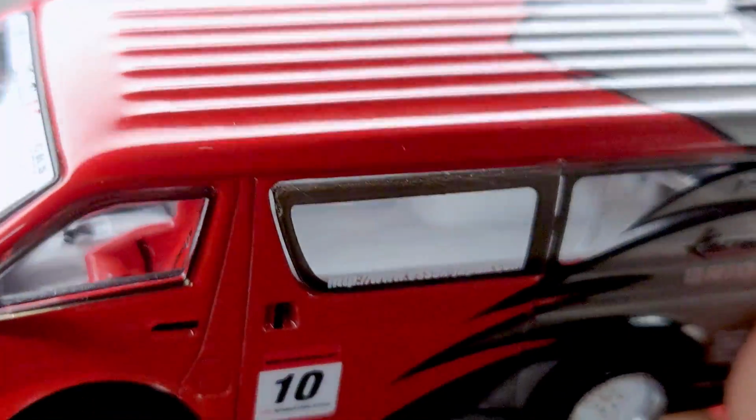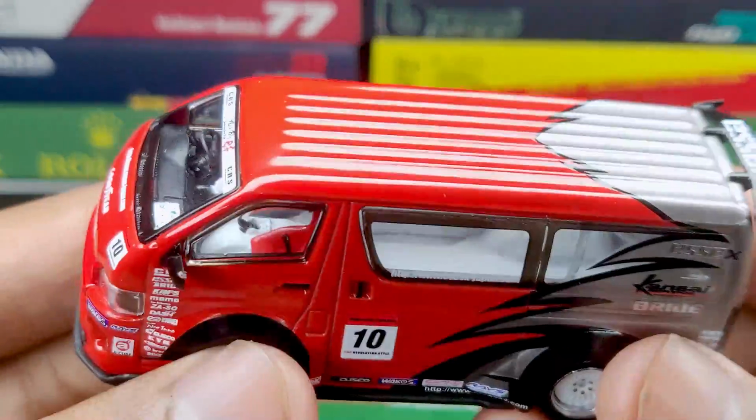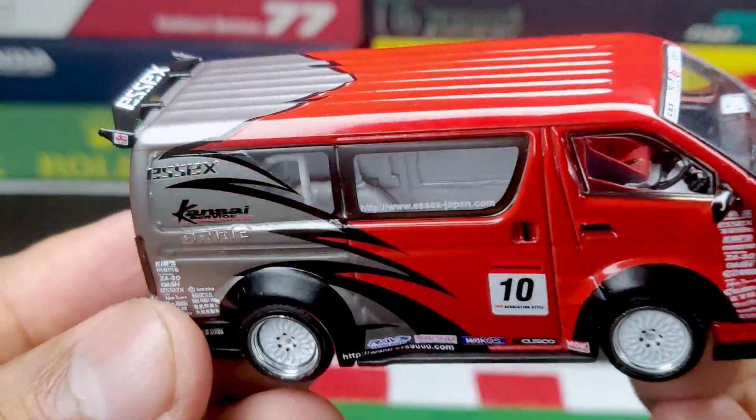Quite nice. The interior again over here is quite empty. Maybe filling it up would be a nice idea. You know, you can get small boxes in 1:64 scale and fill this van up. That would be a quite nice little project that you can do.